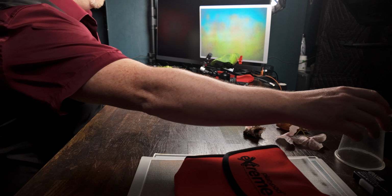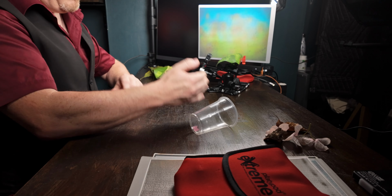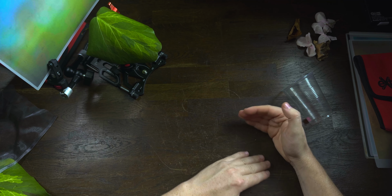So all I'm going to do is just observe him now and see what he does. You can see him just here, and he has stopped moving, but he's facing away from me, so that's not good. So he didn't stay on the leaf very long, and I have noticed when I talk it freaks him out a little bit.